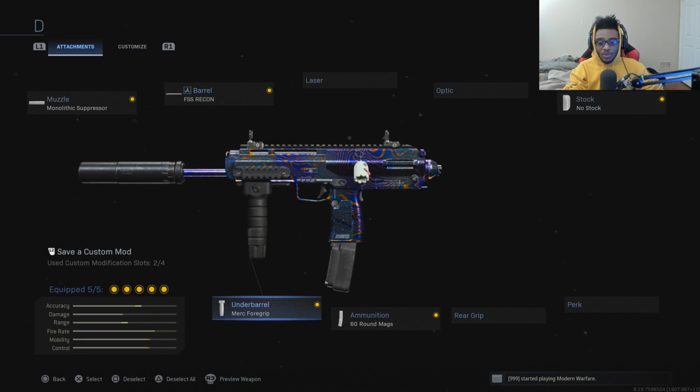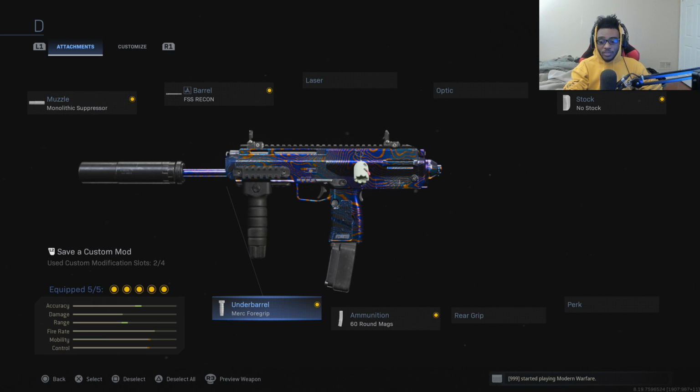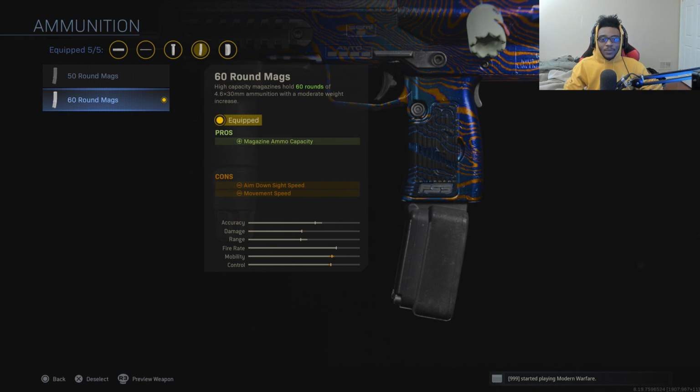Now for the third attachment, I'm running the Merc foregrip again because this is going to add recoil control as well as add hip fire accuracy. This is a submachine gun, so I want to be able to take out enemies off the hip if I need to, especially at close ranges. And the MP7 hip fire is nice. It's real nice. Now for the fourth attachment, I'm running the 60 round magazine because we are going to be running and gunning. I want to be able to take out as many enemies as possible and still have some bullets to spare just in case.